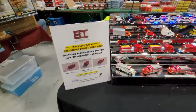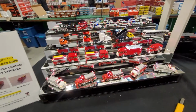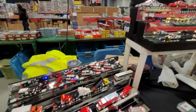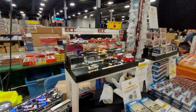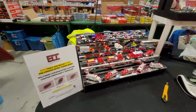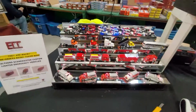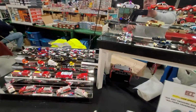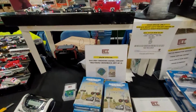Now we're looking at some Walthers SceneMaster custom emergency vehicles, and these things are really neat. I'm probably going to do something like this on my own O-gauge layout, using lights from Evans Designs, but these are already done. Just put them on your layout and wire them up, and they're just really cool looking. But that's something I want to do on my own layout.